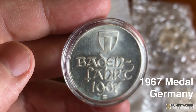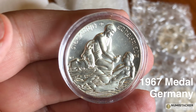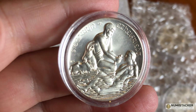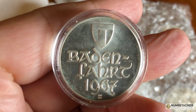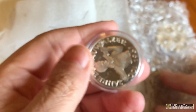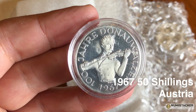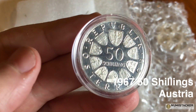This one starts off with a 1967 German medal, really nice coin, very beautifully made. Don't ask me what it's symbolizing here because frankly I haven't a clue, and more than that, I can't really tell you about that particular medal without doing a little bit of research, which I haven't done. So, moving on to coinage, and we've got 3 coins from Austria.